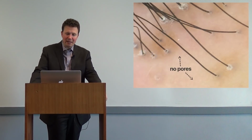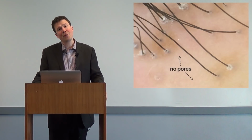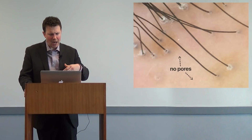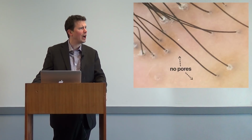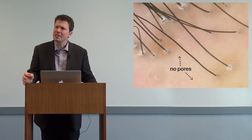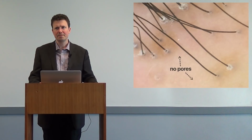Here's a patient with lichen planopilaris. Again, the scalp looks a little bit different than the previous photograph, but the dermatoscopic image shows scale around these hairs, a whitish scale, which we call perifollicular scale or follicular hyperkeratosis, which we'll see in just a few minutes. But we do not see these follicular openings or these pores.